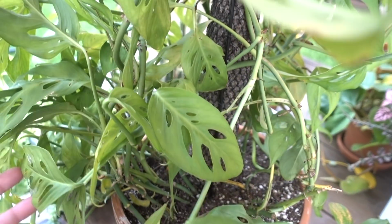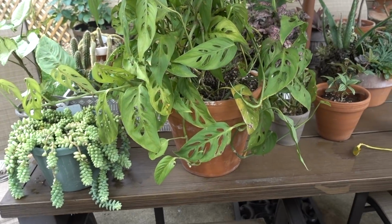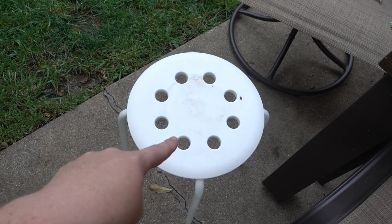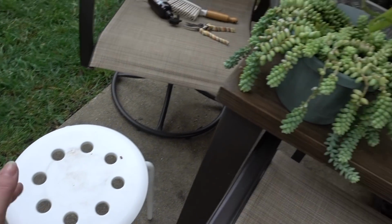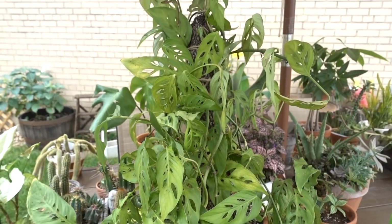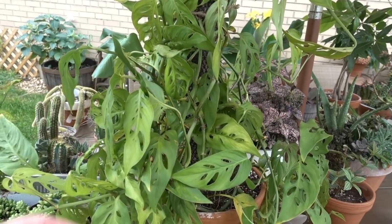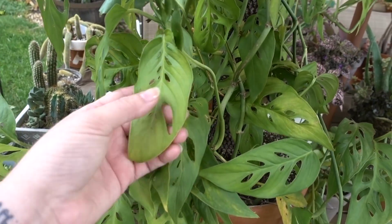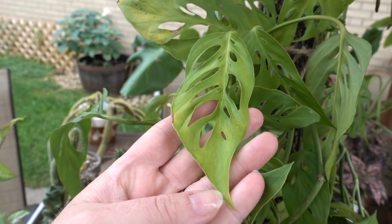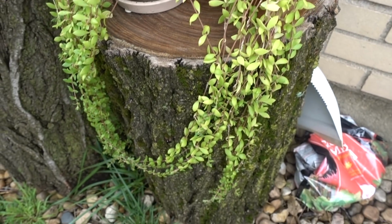So guys, I think that this plant might be ready to come in, and I don't know where I want to put it. I'm not sure yet. I do have this stool that I still need to clean off a little bit better, and I might put that in the corner by our window, but I'm not sure. I almost want to save it as a surprise for when I do my houseplant tour. But look at the fenestrations on here. Look at that. These little babies are super happy. And they just keep growing and growing and growing.